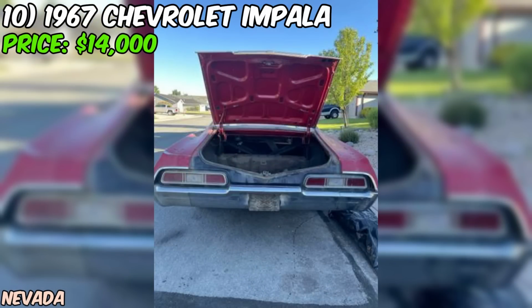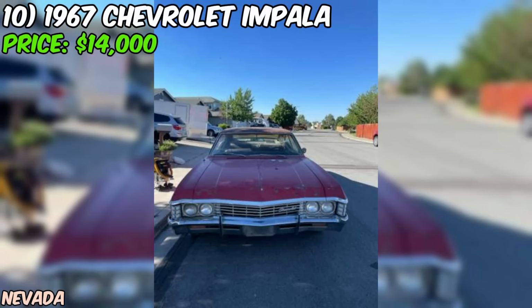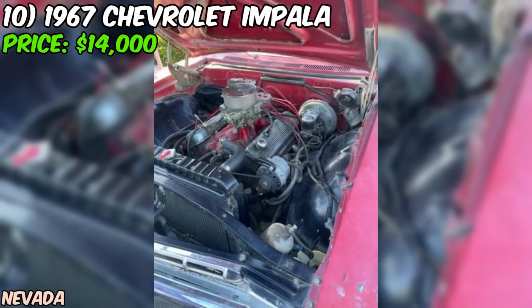Overall, this 1967 Chevrolet Impala is a solid choice for anyone looking for a classic car project. It's got a lot of potential, and with some elbow grease and a little bit of love, it could be a real showstopper. The price is a bit steep at $14,000, but the seller is open to offers, so there may be some wiggle room there. If you're interested, don't hesitate to reach out to the seller with any questions. And if you do end up taking this Impala home, be sure to give it the attention it deserves. With the right care, this car could be turning heads at car shows for years to come.